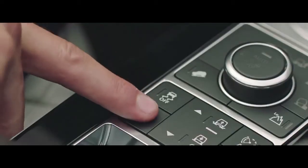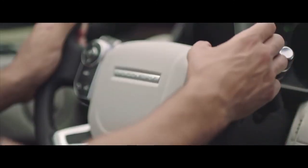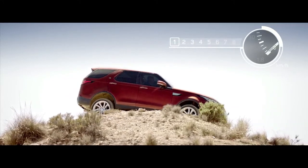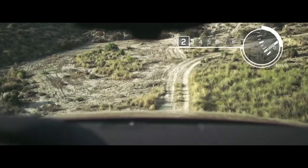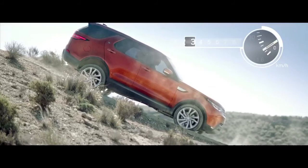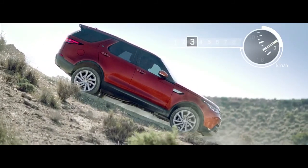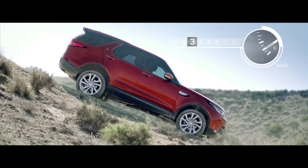All-terrain progress control is a state-of-the-art system that enhances control on challenging surfaces. The launch feature enables smooth pull-away on low-friction surfaces like ice, wet grass or sand, then maintains a constant speed between 1.8 and 30 kilometers per hour.